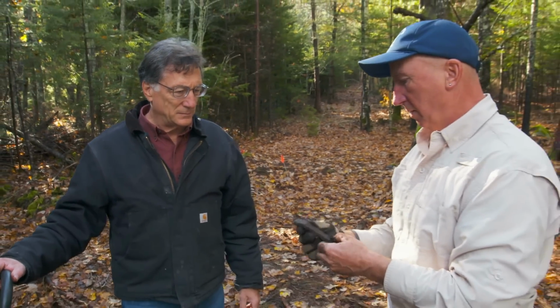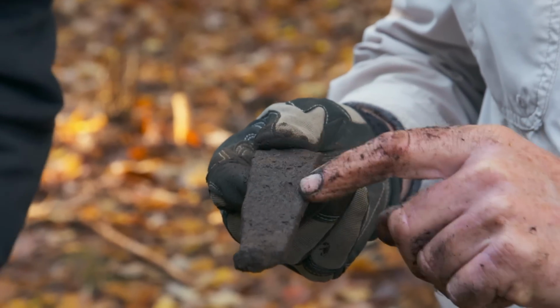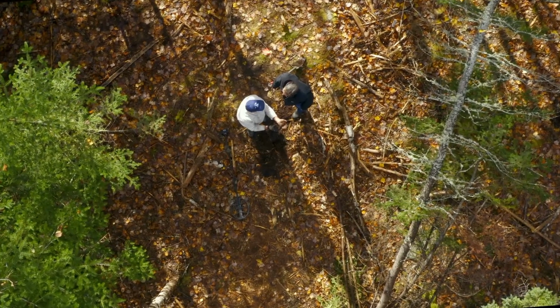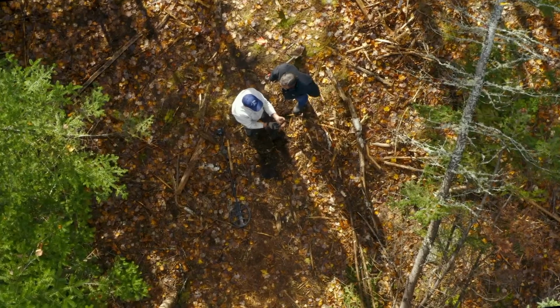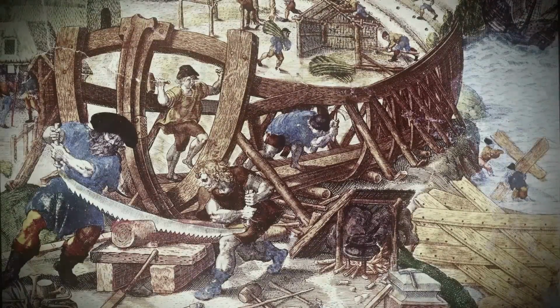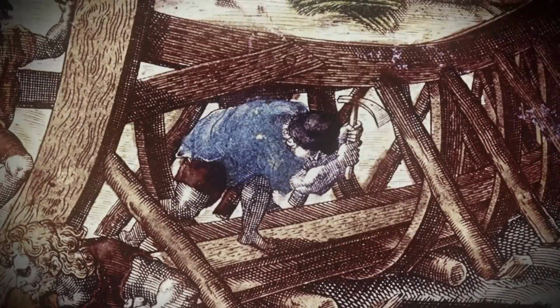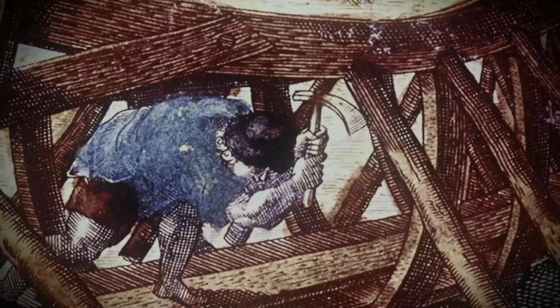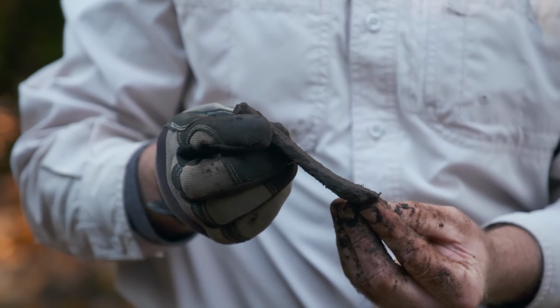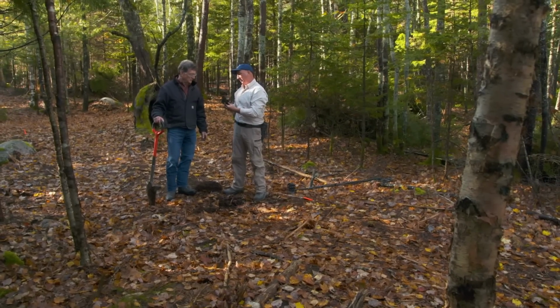Another possible adze found on Lot 8, and in the same area where the team's recent magnetometry survey identified a large metallic anomaly. Since an adze is a kind of ancient cutting tool that was specifically designed for shaping wooden parts of ships or structures, could it potentially be connected to the object or structure that appears to be buried here? Yeah, I think you might be right, mate.